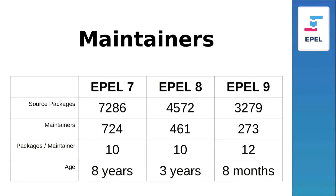EPEL 9's come down. It was a lot higher earlier on. Yeah, it used to be almost 14 packages per maintainer. We had people like Troy that were throwing the numbers out of whack with all the packages that he does maintain. Well, when you do KDE, it's like 380. And that's just one thing to me. So yeah, the numbers are dropping, but that's good. But that means we want more maintainers.